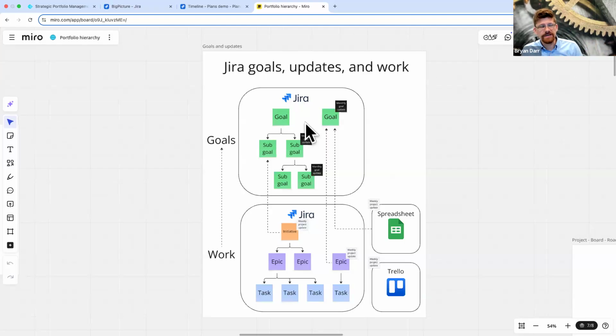And when we update those goals, we can do check-ins and metrics. We can say we're 60% of the way, or we've raised another $10 million, or we've increased efficiency by 5%, or NPS scores by 5%. So this is maybe the view that your executive leadership team wants, whereas the work that's being done is more what your teams need to see for the planning and where the teams bump into each other.